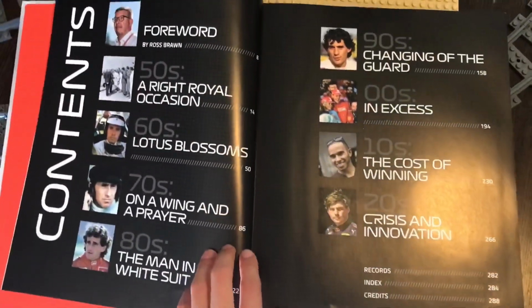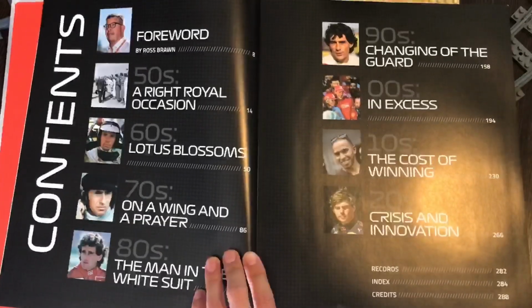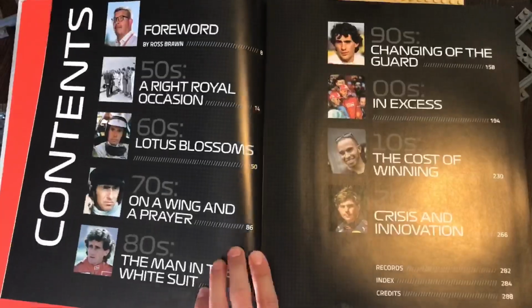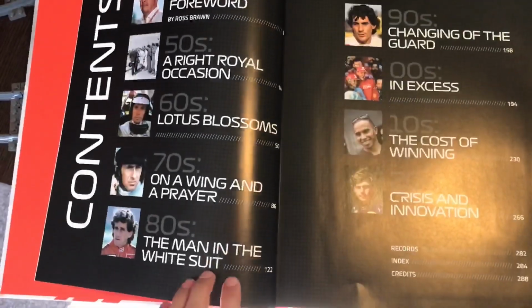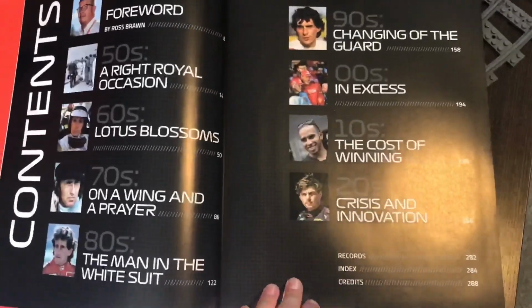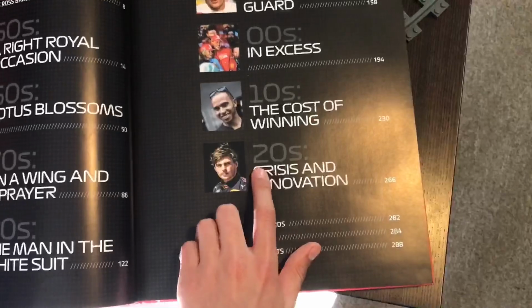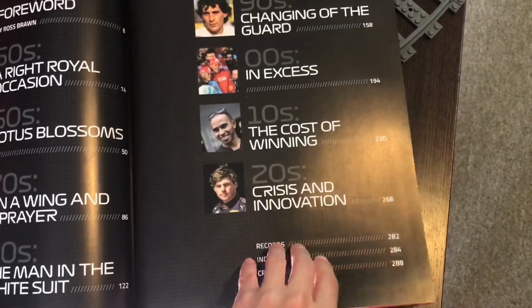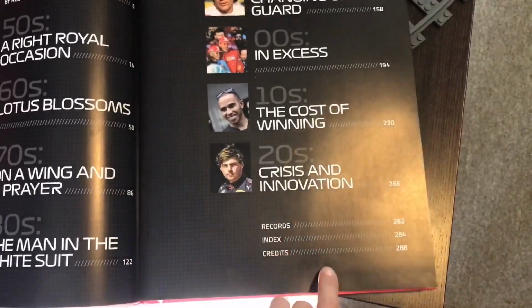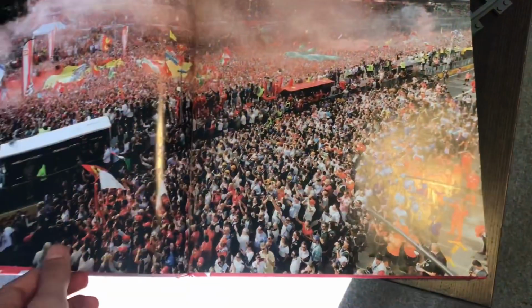Here we have the contents page, very nicely made, and I really like how it has really interesting captions for the various chapters and everything. It goes right from the beginning of Formula 1 all the way up to about 2021. Then it also has the records, index, and credits as well.